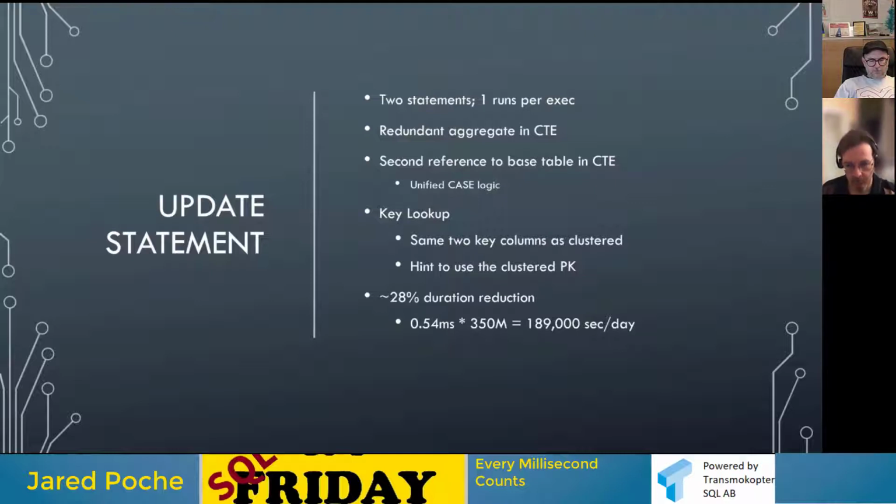We have a second common table expression where we're doing a query against the base table. And we've got some case logic in the common table expression, but then in the main body of the query, we're joining to the CTE and joining to the underlying table again.